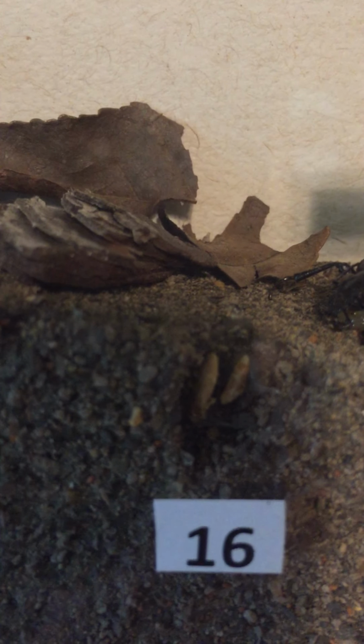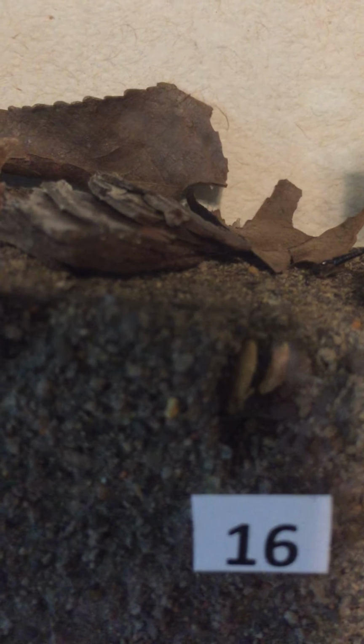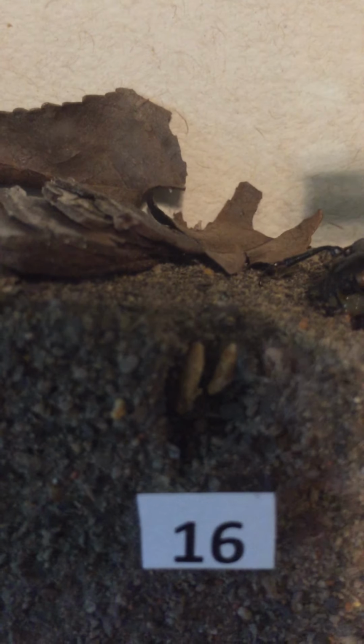Nymphs feed and grow for 35 to 50 days, molting 5 or 6 times during this period. Development proceeds most rapidly when the weather is warm and not too wet, so grasshoppers help aerate the soil.